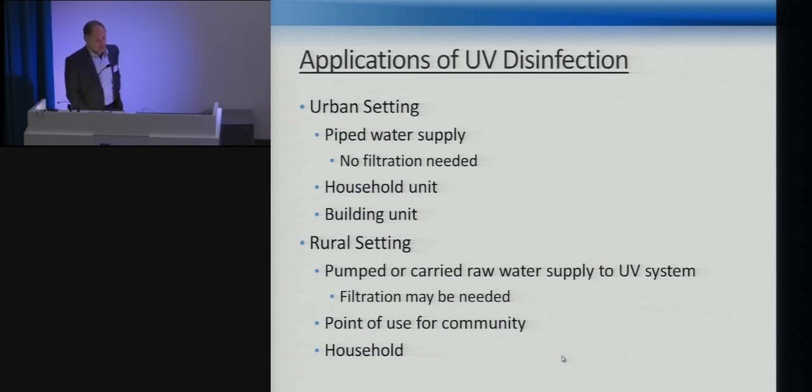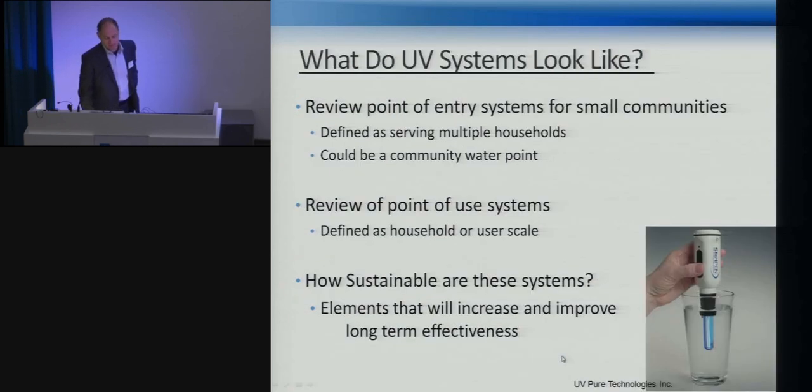So what do UV systems look like? I'm going to review the point of entry systems for small communities, and for this I mean systems that serve a community, that serve multiple households. Also review personal user systems, such as this system right here, which is a SteriPen.